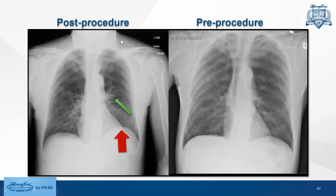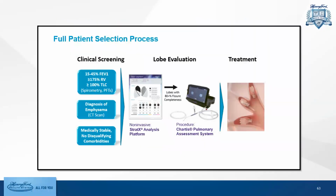So if you take a look at the chest x-ray pre-procedure, and this is the post-procedure chest x-ray, these are the Zephyr valves placed here. You see how the diaphragm is rising up nicely. Okay, just a quick summary. This is from Pulmonix.